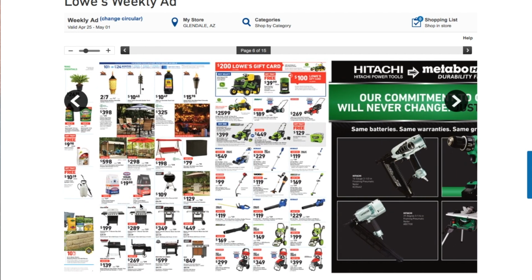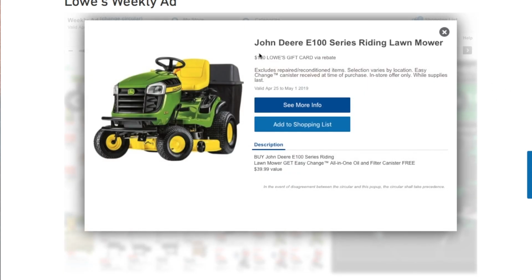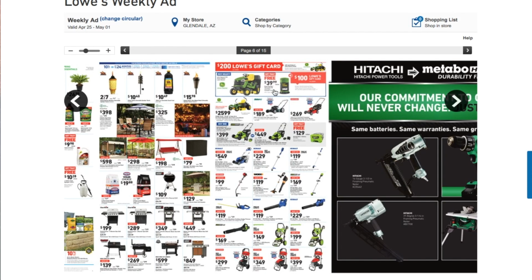Let's see, we got some grills down here. I'm not gonna go over those. Got the John Deere E100 series riding lawnmower. Includes repair, reconditioned items. Selection varies by location. Buy a John Deere E100 series lawnmower and get an easy change all-in-one oil filter canister free, a $39.99 value. So yeah, it's just like you're getting that for free.